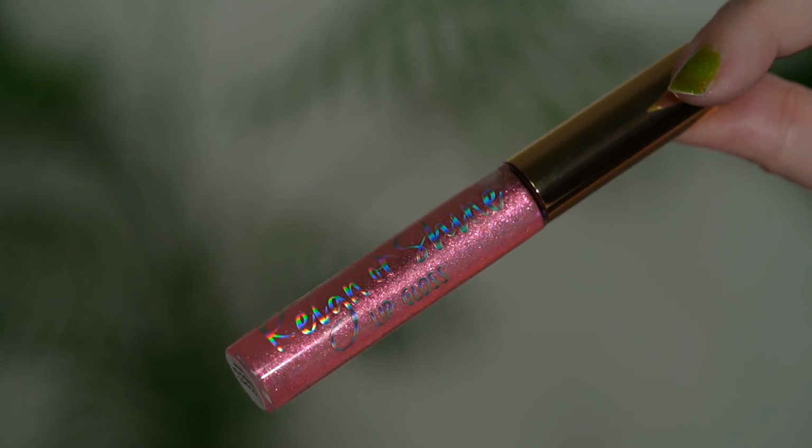And then there's also a lip gloss in this collection. It's a really beautiful peachy orange yellow shifting lip gloss. I have tried it. It's a little bit on the thicker side. It's a little bit thick in a sticky way, so I'm not quite sure how I feel about it yet.